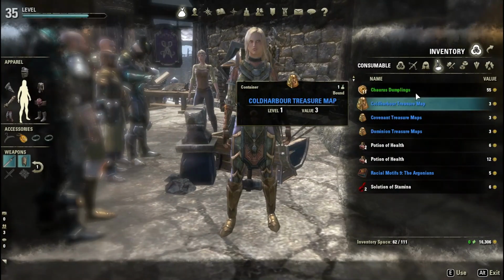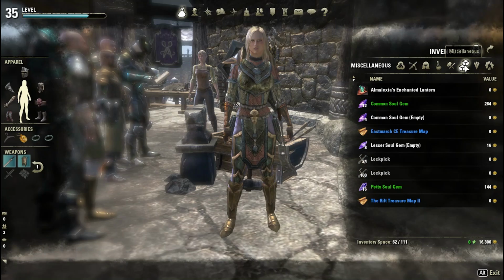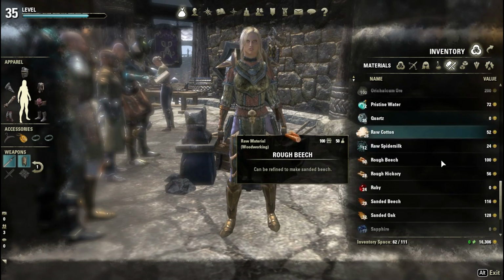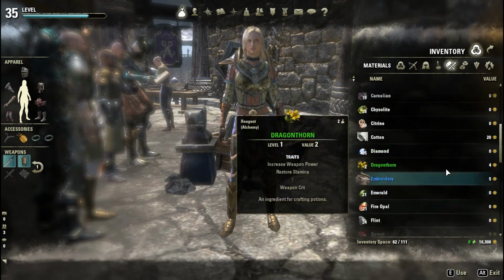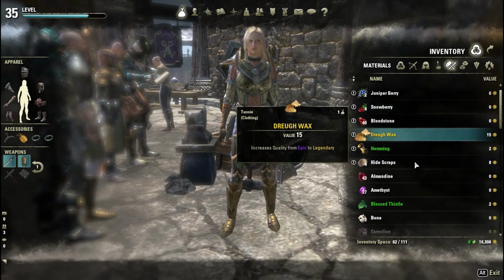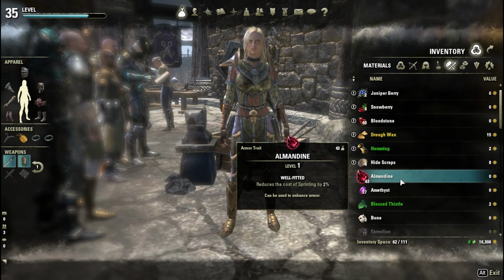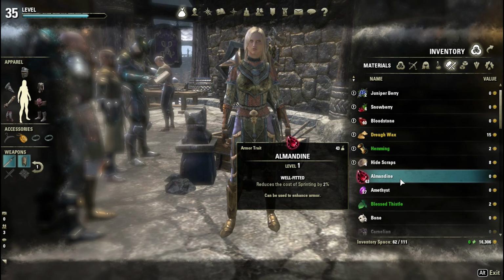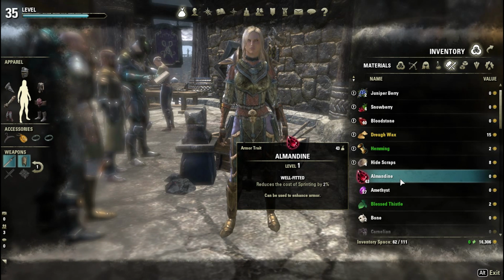What a trait is, it's almost like an enchantment, it's like a built-in quality to an item. The trait is added to an item when the item is crafted or created. A trait on an item cannot be changed once the item is created, so if you have a trait on an item that you don't particularly like and you want to change it, that's not going to happen. What you have to do is build a new item and in the process put the particular trait that you want on it.